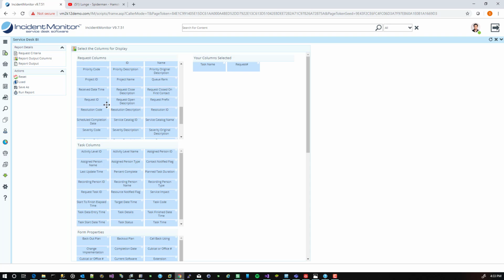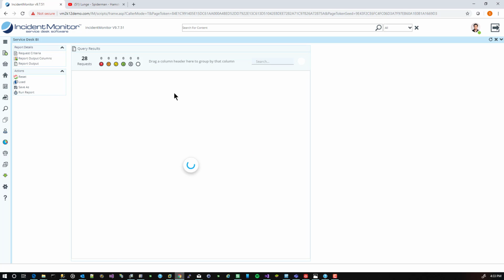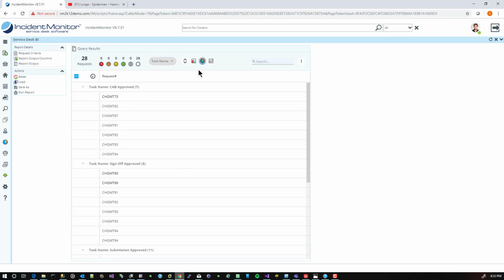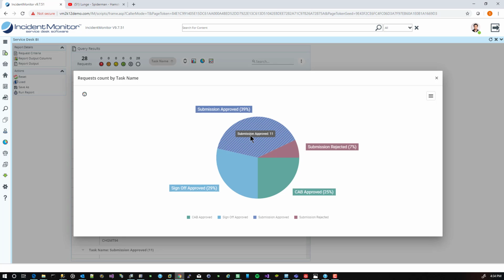That's a structure with an incident monitor. So now I just say run report. There we go, 28 requests. I take my task name up here, drag that and graph it by pie. And there we go. We have our submission approved, submission rejected, our CAB approved. So we had nothing that was rejected at CAB, nothing that was rejected at sign off, just over here at submission, which is what we would want in an organization. That means that they haven't gotten too far down the chain before they're getting rejected.